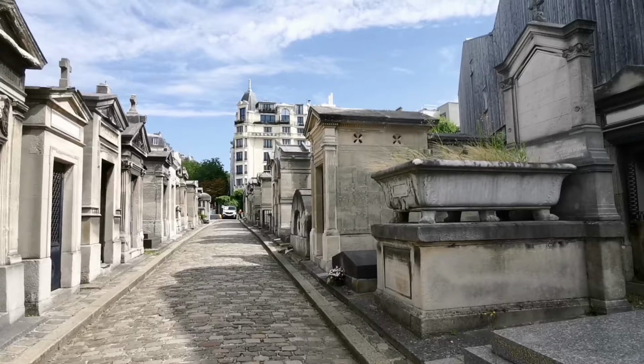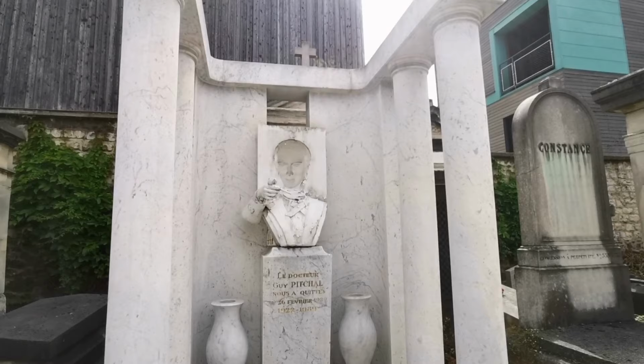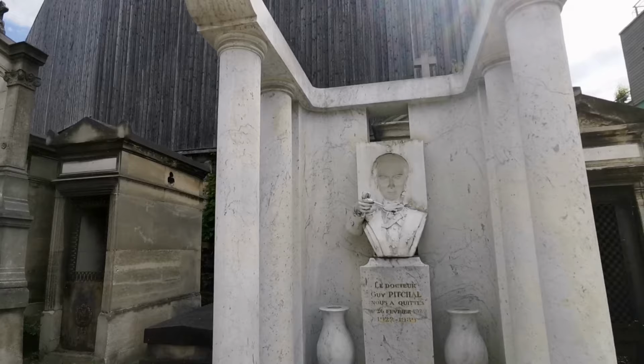This is Guy Pichal, 1922 to 1989. And the funny thing about this one, I just noticed, is he's holding a pipe in his hand. But when you walk sideways with this one, it actually looks like the face and the eyes are following you as you move. Strange.